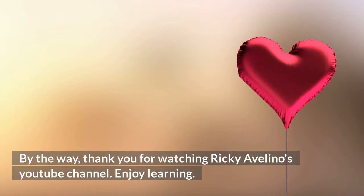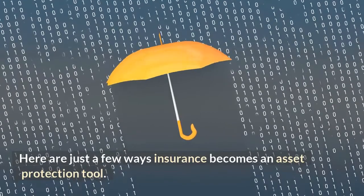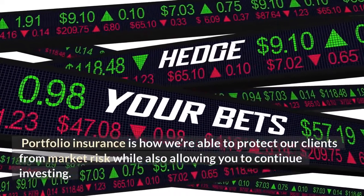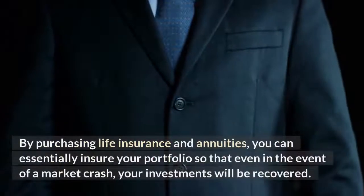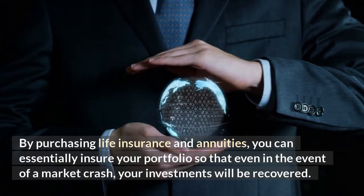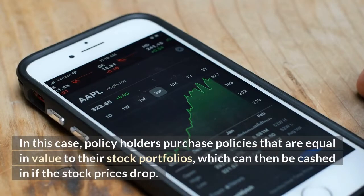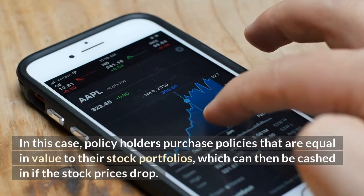Here are just a few ways insurance becomes an asset protection tool. Portfolio insurance. Portfolio insurance is how we're able to protect our clients from market risk while also allowing you to continue investing. By purchasing life insurance and annuities, you can essentially insure your portfolio so that even in the event of a market crash, your investments will be recovered. In this case, policyholders purchase policies that are equal in value to their stock portfolios, which can then be cashed in if the stock prices drop.